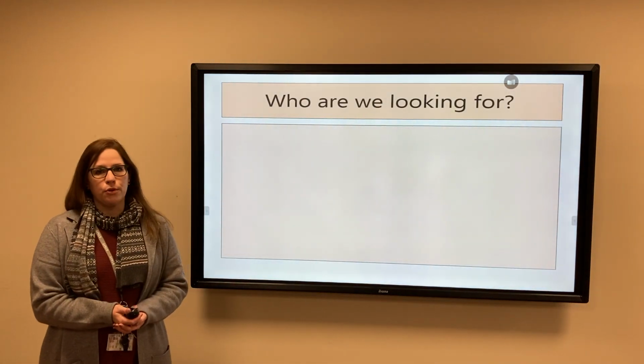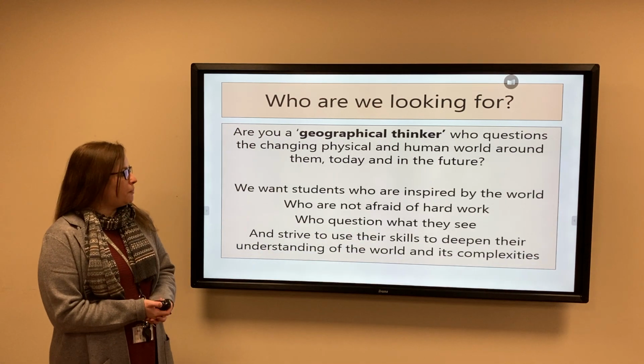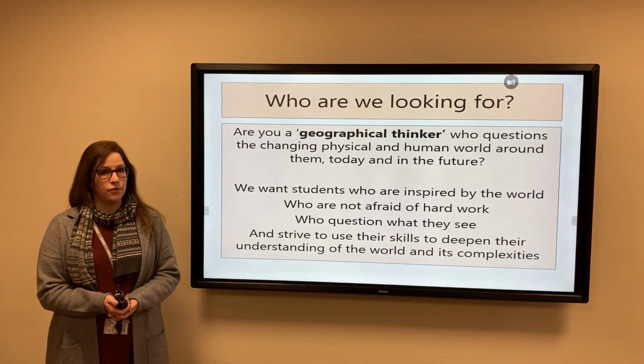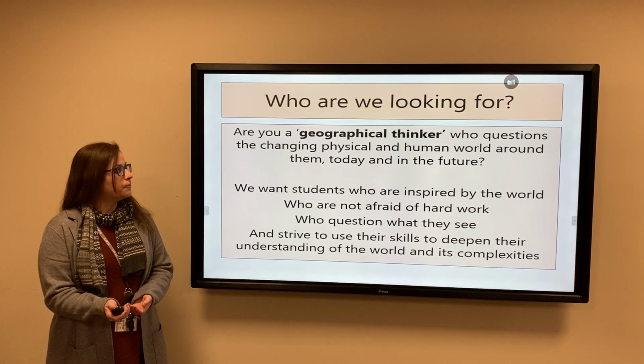We are looking for people who are geographical thinkers, people who question the world around them and are not content with what they see. We want people who are inspired by the world, people who are not afraid to work very hard and that question what they see. We want you to try and strive to understand the complexities of the world.